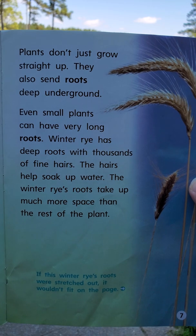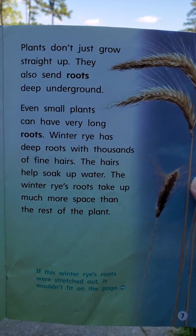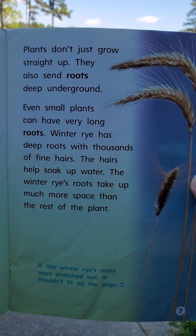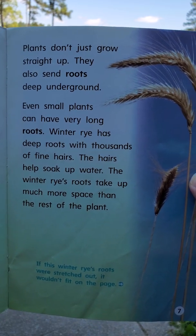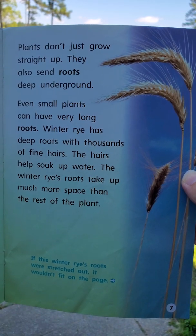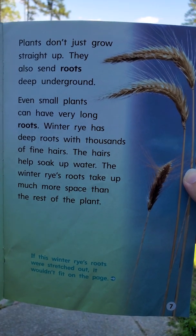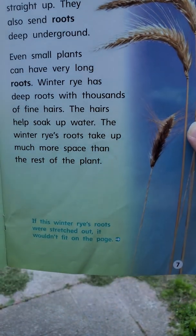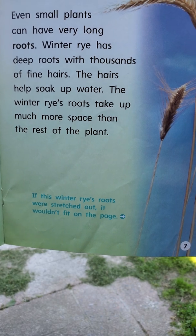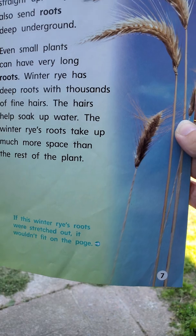Plants don't just grow straight up. They also send roots deep underground. Even small plants can have very long roots. Winter rye has deep roots with thousands of fine hairs. The hairs help soak up water. The winter rye's roots take up much more space than the rest of the plant. If this winter rye's roots were stretched out, it wouldn't fit on the page.